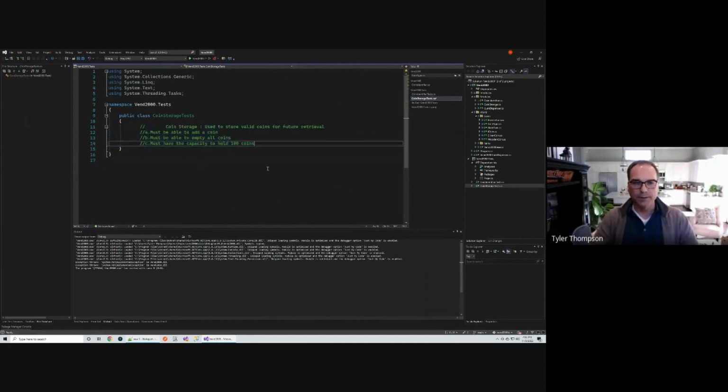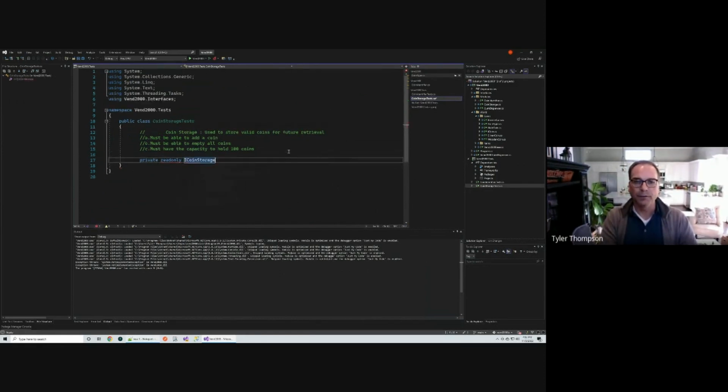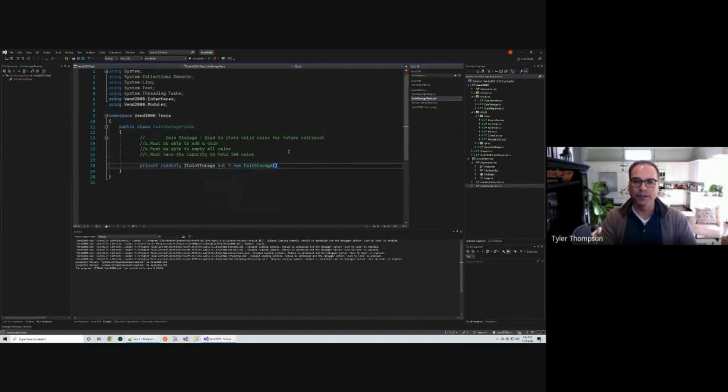And then the first thing we could do is create a private read-only. Doesn't have to be read-only, but squiggly lines if not. Private read-only, and what we're testing is going to be an ICoinStorage. We're going to call it SUT, service under test, and say new ICoinStorage. And this gets used when the test runs. It actually uses this one.